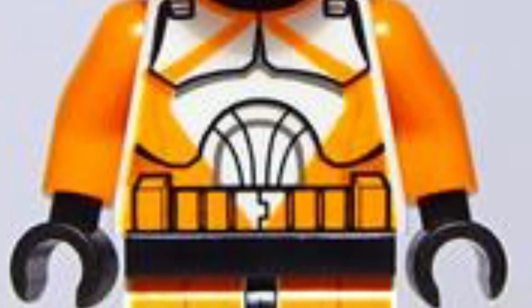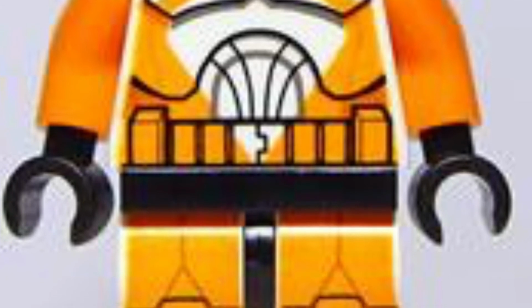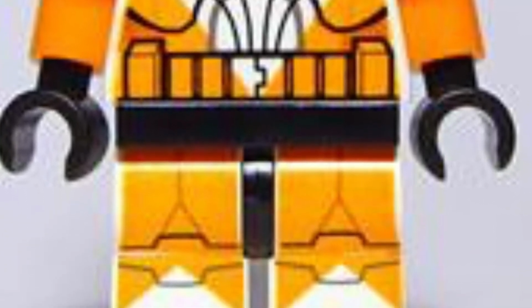And two, I think it's too much orange for a clone trooper, even for the 212th. The helmet is completely orange, and the arms, the legs, and the torso are almost orange. So I think it's too much orange for a Star Wars clone trooper, but I will get right on into the outro.